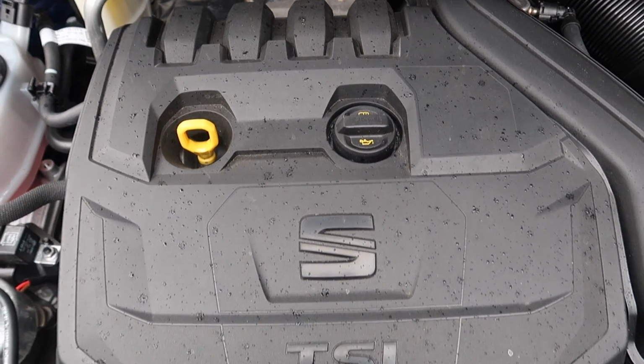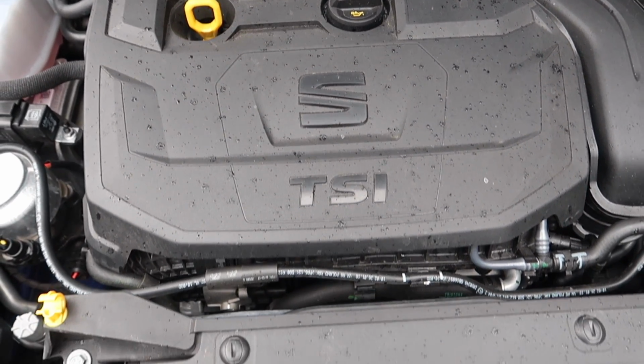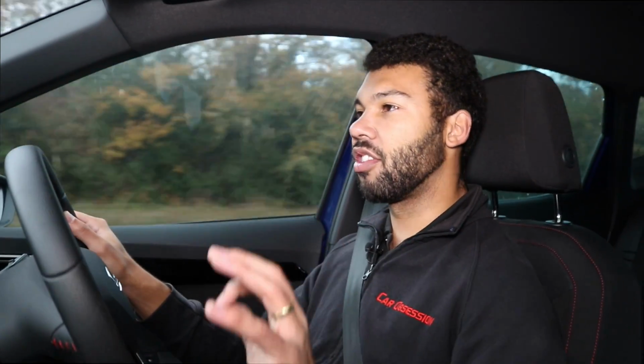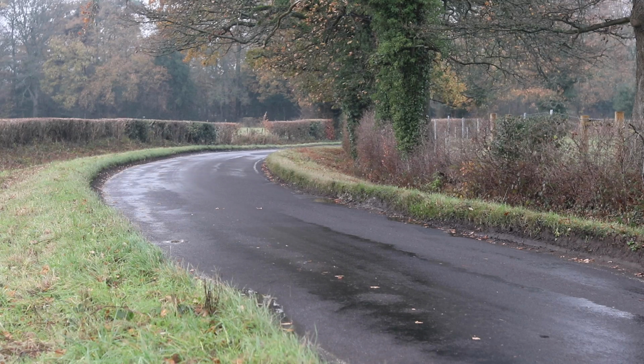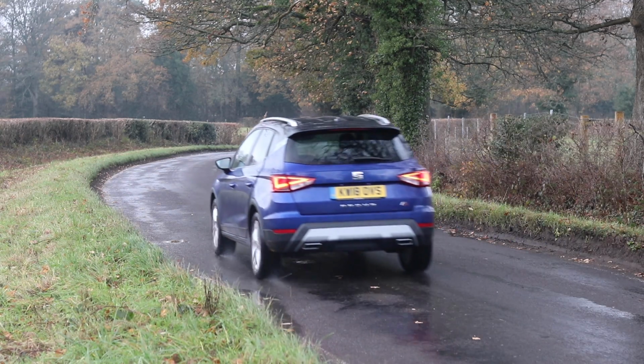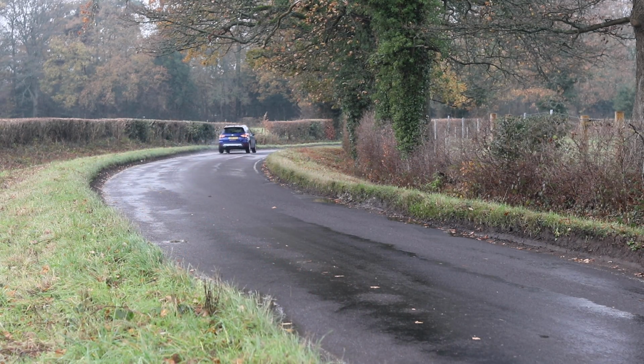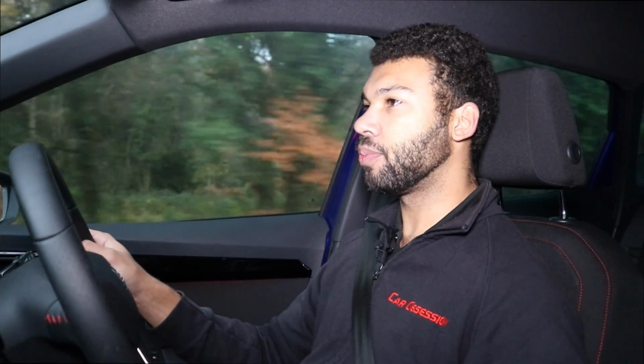So I've got the 1.5 litre engine, which has 150 horsepower as well as 250 newton meters of torque. So what does that mean for performance figures? You'll hit 62 miles per hour in a very respectable 8.2 seconds and continue to a top speed of 129 miles per hour.